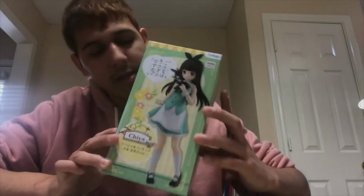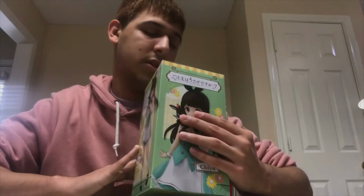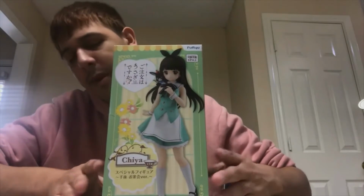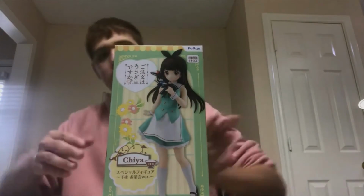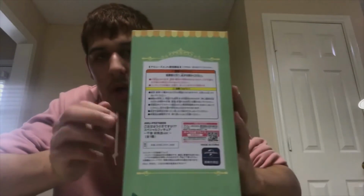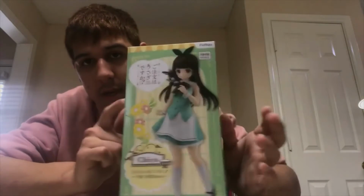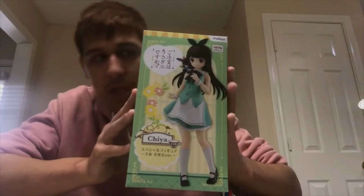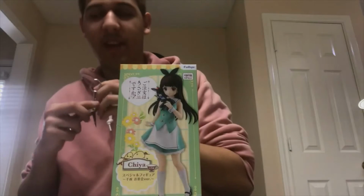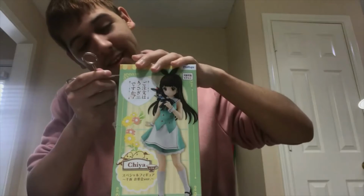But this is Chia from the Order of the Rabbit. My bad. Guys, check out the box. The back. The warnings in Japanese. Chia. Chia's looking good. Let's see if the figure comes in one piece. Get it? One piece? That's bad. That's bad. That is really bad.